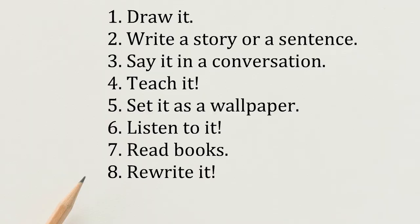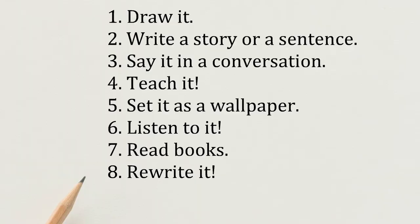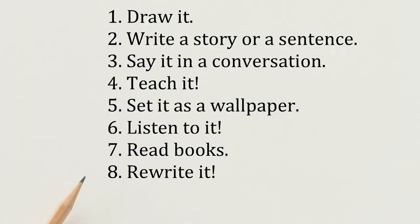There are many creative ways to use a newly learned word. Draw it. Try to draw a situation and put the word inside. Maybe create a meme or a comic book with all the words that you have learned. Write a story or a sentence with the word. Don't hesitate to exaggerate your new golden knowledge. Say it in a conversation. While talking, seek an opportunity to use the word in practice.